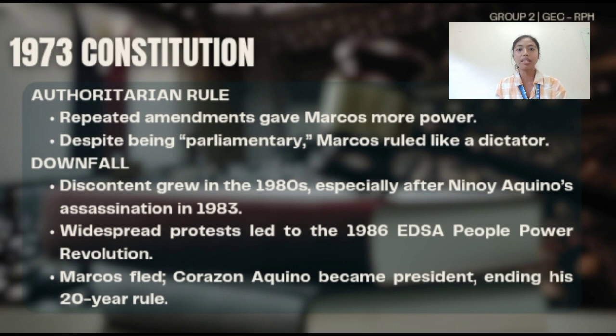He repeatedly amended the Constitution, notably through amendments number 6 and number 7, giving him legislative powers even when the interim Batasang Pambansa, the National Assembly, was not in session. This effectively abolished the checks and balances and gave Marcos the ability to create laws by decree, bypassing the legislative process altogether. Although the structure was labeled parliamentary, Marcos ruled as a dictator with centralized executive power, control over the military, and a silent opposition.